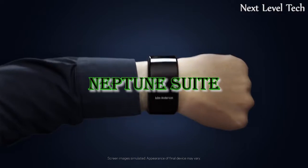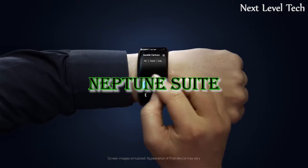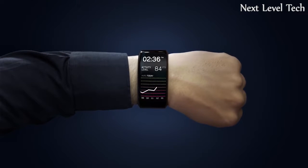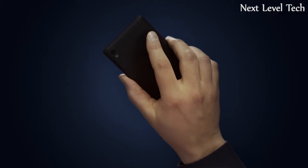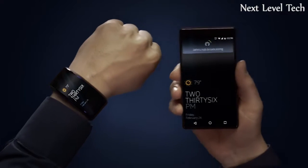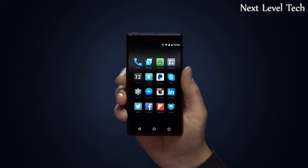Here's my Neptune Hub. It can make calls, send and receive messages, browse through news feeds, track fitness stats, and much more, all directly on my wrist, all on its own. Here's a pocket screen. Much like a mouse, a keyboard, or a monitor, this pocket screen is simply an interface for my hub. It's not very smart. It doesn't need to be.